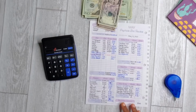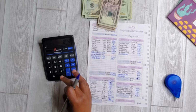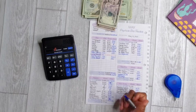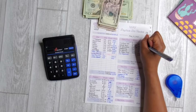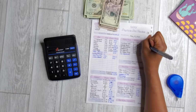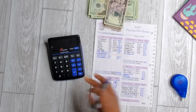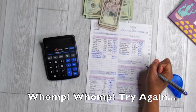$1,762.82. And then subtracting that amount, $874.82, leaves me with $888. Bringing that over here to the leftover column of the sinking funds section. $888 minus $488 equals $400. That is not right. Yeah, that's not right.